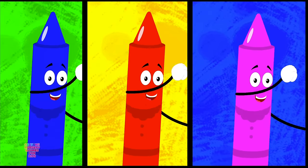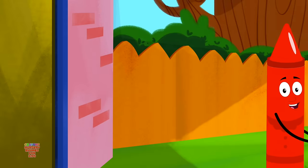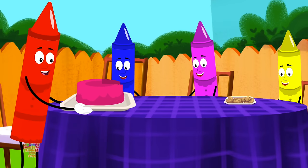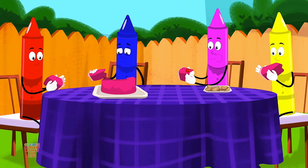My cake, my sweet and sugary cake, my cake, it's keeping me awake.